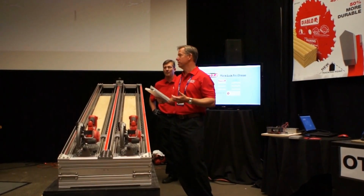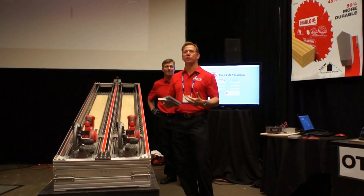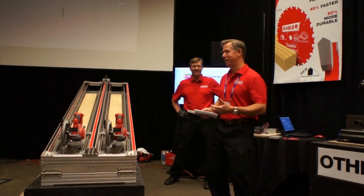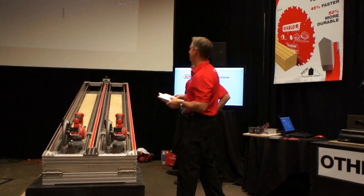It works good in the application, but we started challenging ourselves and said, what could we do to improve this tensioning? How can we make this blade cut more efficient? And so I think we've done that, and we're excited about launching this new next generation. Roll video.